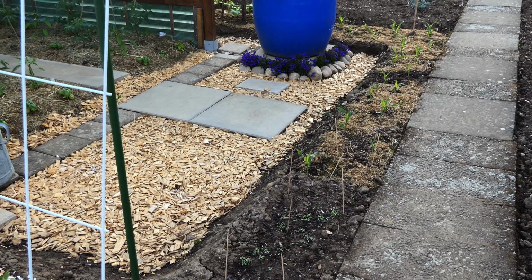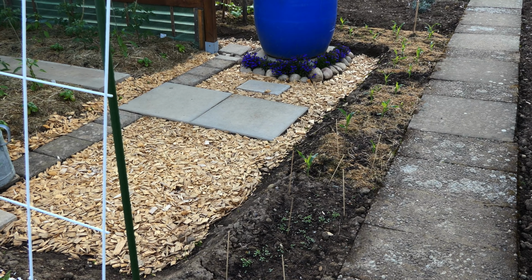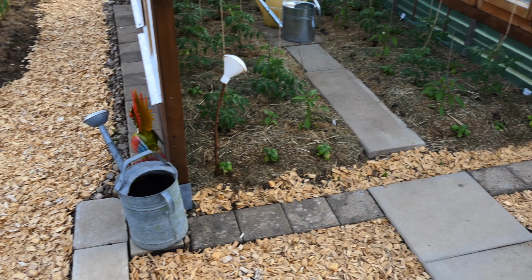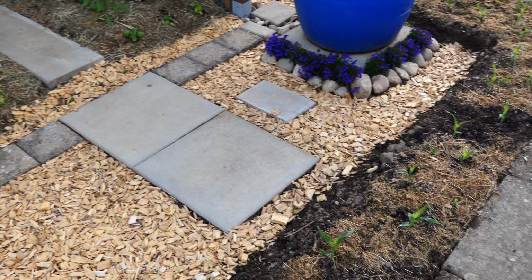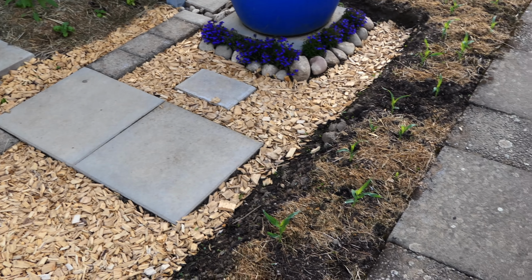And I've got lots of corn coming up. They look all right. So, if the corn grows really tall, I have a bit of a fence, a natural fence area here, and it will also stop the wind gushing into the open tomato house.